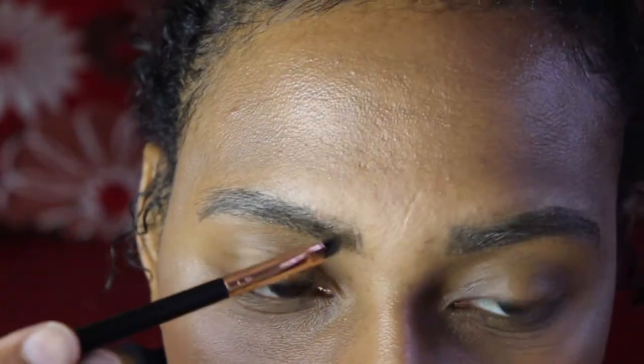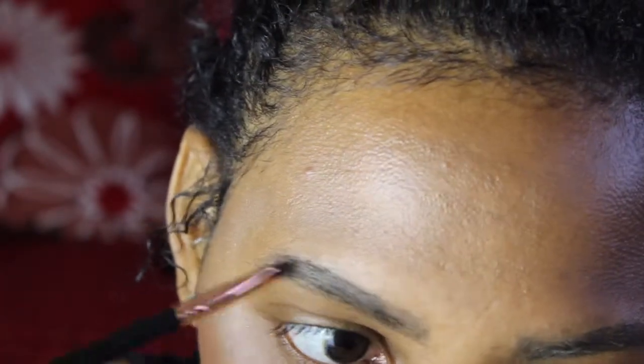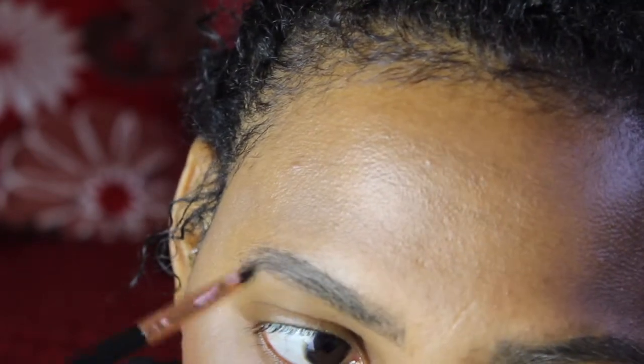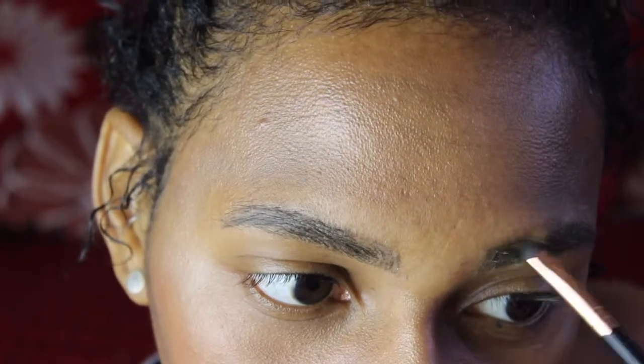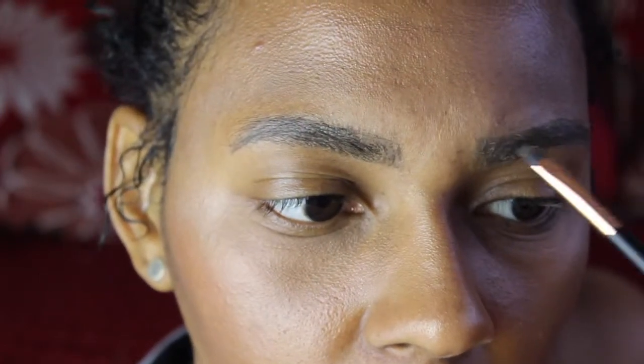Okay, for someone who's used to really, really heavy eyebrows, it's not that bad. Like, it's actually not that bad. A lot better than I thought. I actually like it, you guys. But the bits where you've got no hair, that's the only place where it's a bit difficult. Oh, you should put more in it. Look at me talking to myself. Crazy.